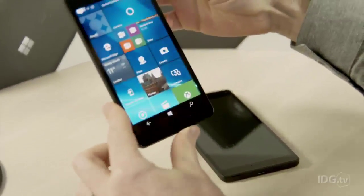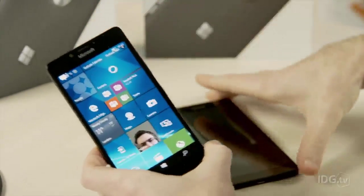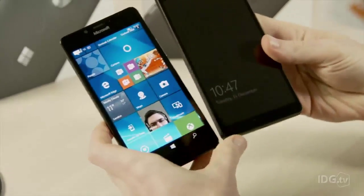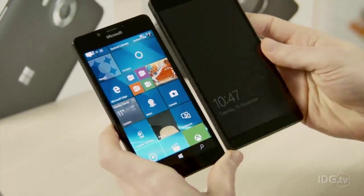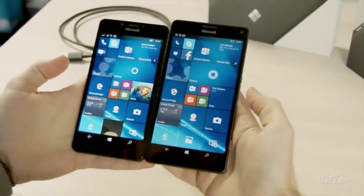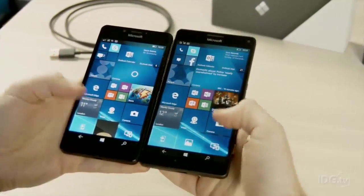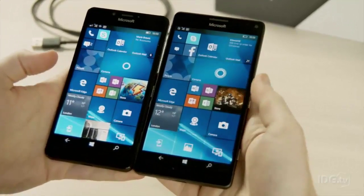So this is the 950, which comes with a 5.2-inch screen. The larger XL model comes with a 5.7-inch screen, so you get an extra half an inch, even though this phone doesn't appear too much taller and wider than the regular model. They both use a Quad HD resolution, so this is the first time we've had Quad HD Windows phones.